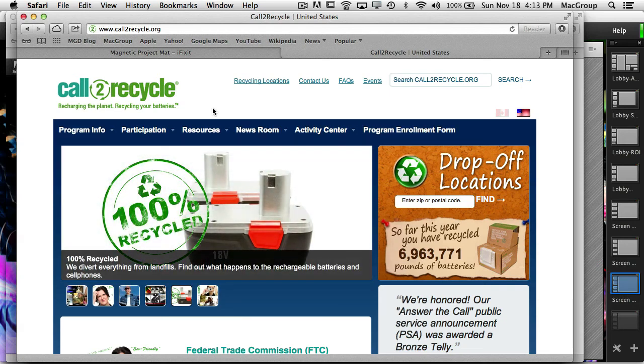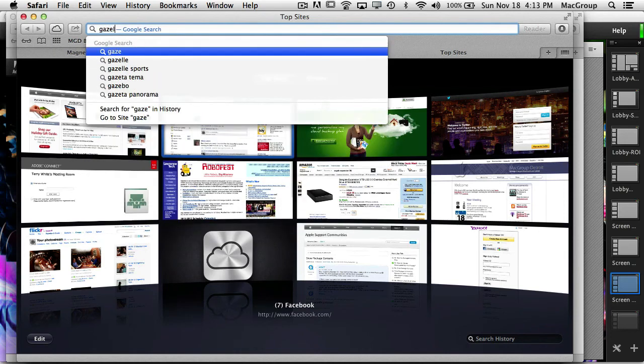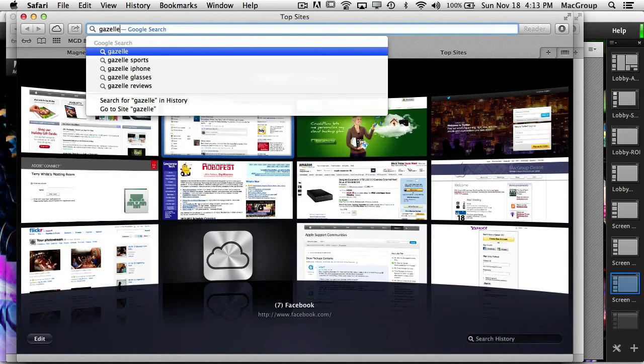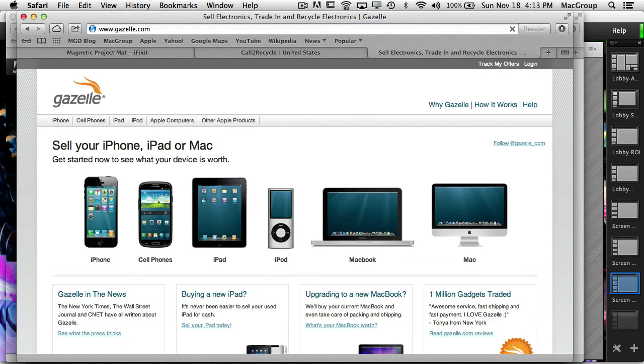But good discussion, yes? There's also a website, a business called Gazelle, where you can get money for old equipment. And they guarantee that their security is safe, so that any data you have left on will be disposed of. So that's another alternative if you have old equipment. I got $15 for a broken iPod that fell in the water. At Gazelle.